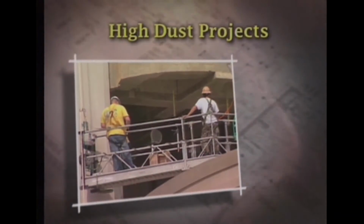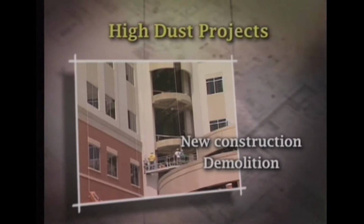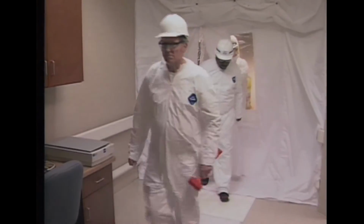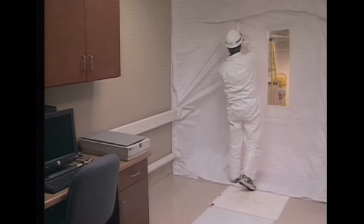Projects that produce high dust and take longer to complete, such as new construction or demolition, require maximal barriers. The work area should be sealed either with a containment unit, a gasketed door and frame, or covered in plastic sheeting. Big projects also need space outside the work area for tool storage, waste removal, and clothing changes before the project begins. In addition to barriers, large projects often require negative pressure systems and HEPA filtration.